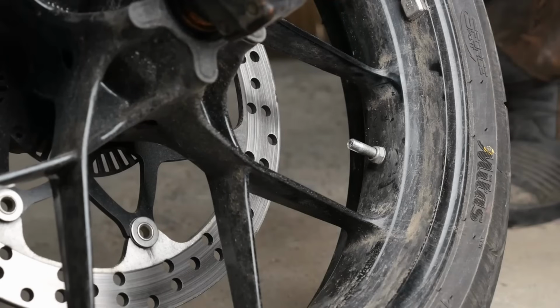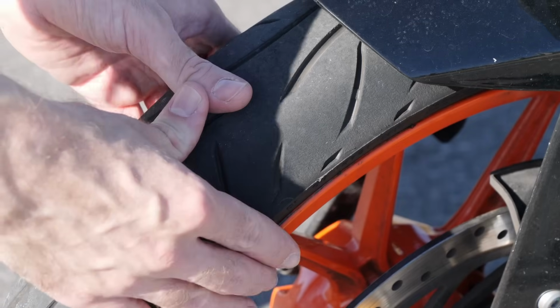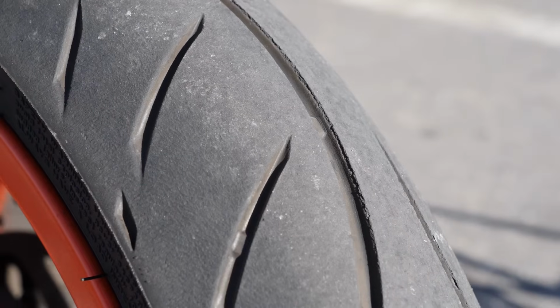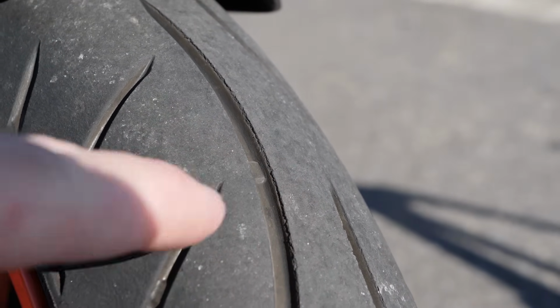Ideally, use a small pressure gauge or a portable pump. But if those aren't available, just press down on the tire with your thumbs. It should barely flex under full pressure. While doing this, glance at the tire tread for any cracks or excessive wear, and make sure it isn't worn past this small bump here, called the tire wear indicator.